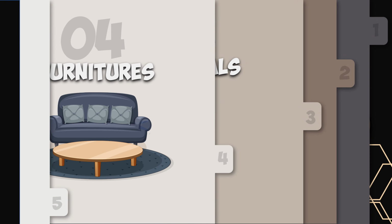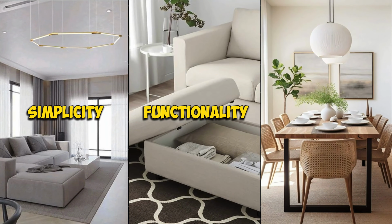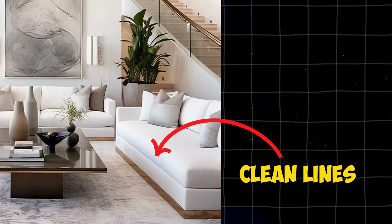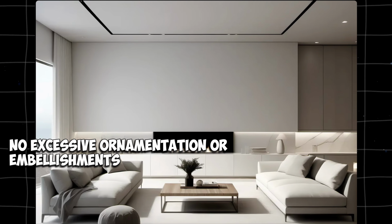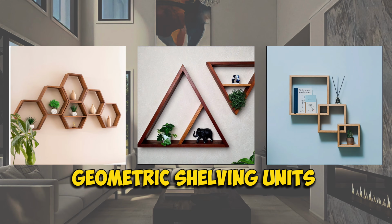Next, furniture. Furniture in modern minimalist interior design is characterized by its simplicity, functionality, and focus on form. Here are some key characteristics of furniture in this style. Clean lines. Furniture pieces feature straight, clean lines with no excessive ornamentation or embellishments. For example, rectangular sofas, straight-edge tables, and geometric shelving units.